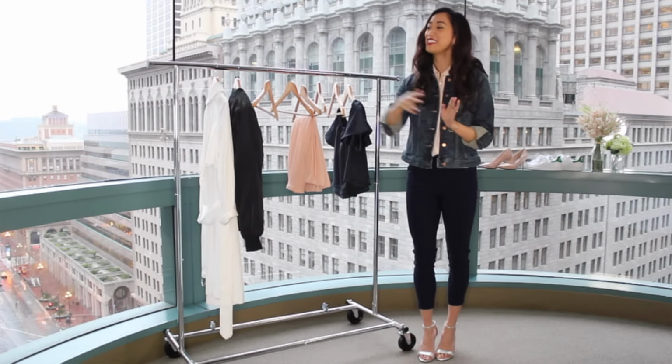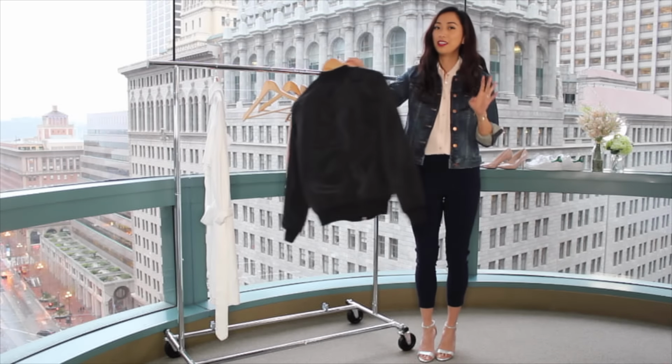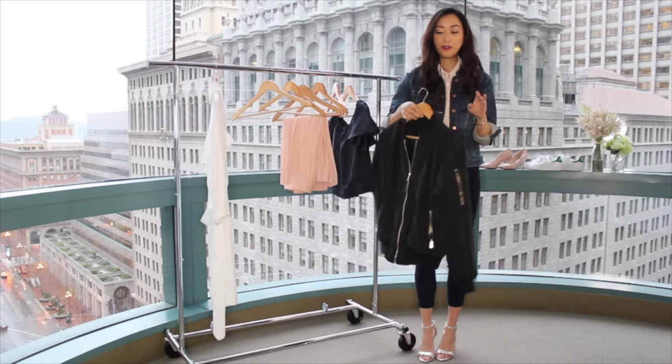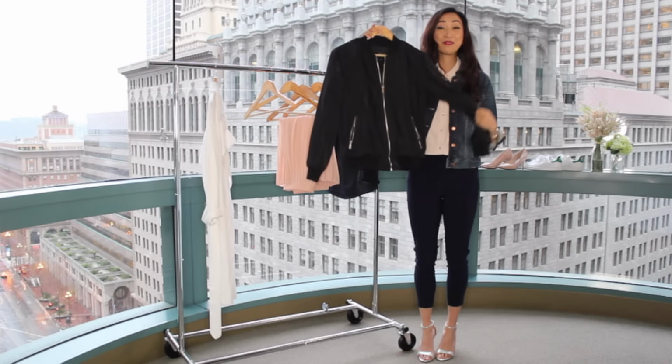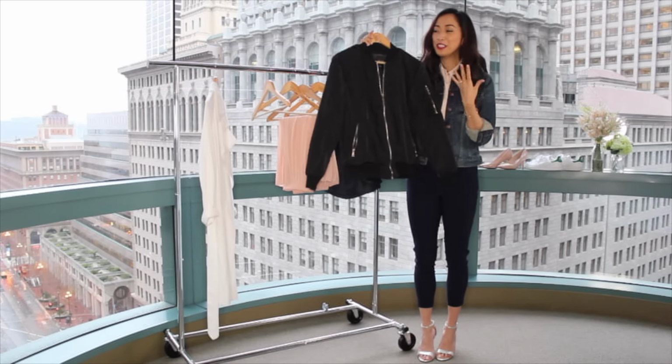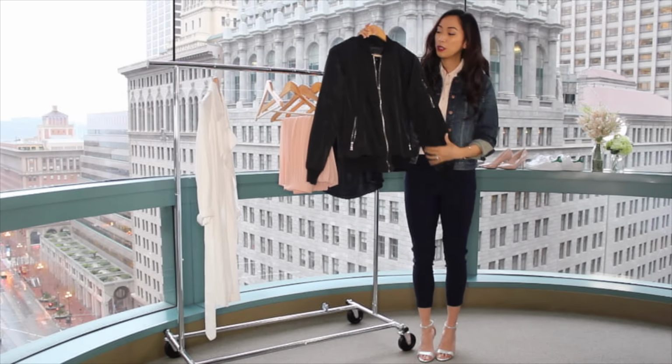So my next piece is this other outerwear piece. And this one you're probably thinking it should be part of maybe fall or winter essentials, but the reason why I wanted to include this bomber jacket is that I think a bomber jacket can be all year round, especially when this one has a little bit more of insulation.